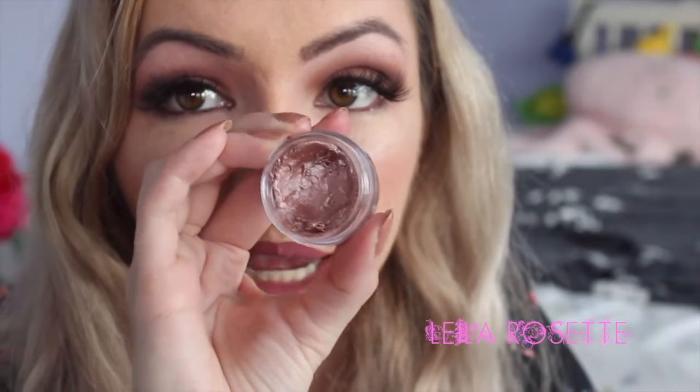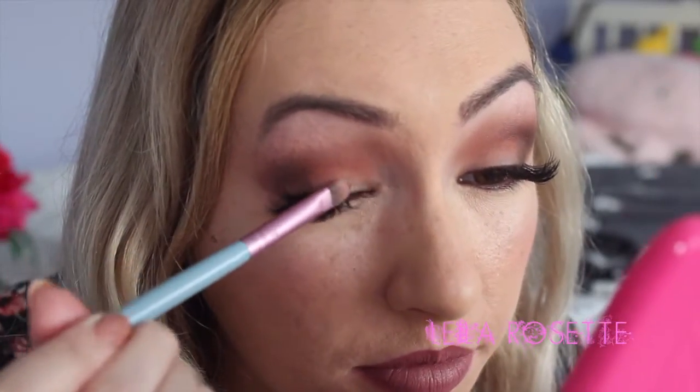For the fun part, I'm gonna take my Makeup Forever Aqua Cream in number 16, and it is a really pretty champagne pink color. So that's just gonna go on a flat brush. This is going onto my eyelid.